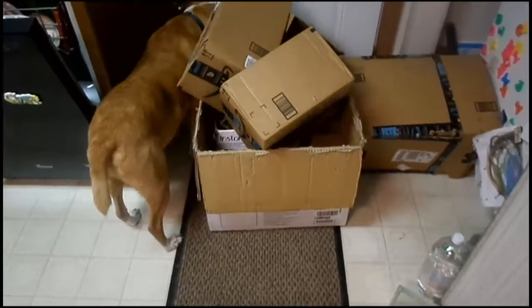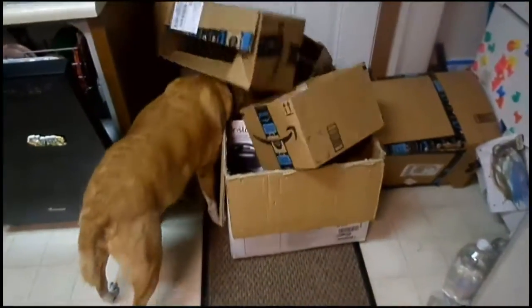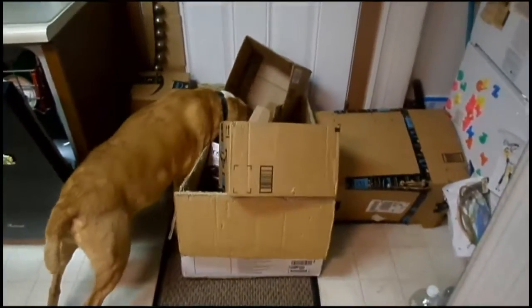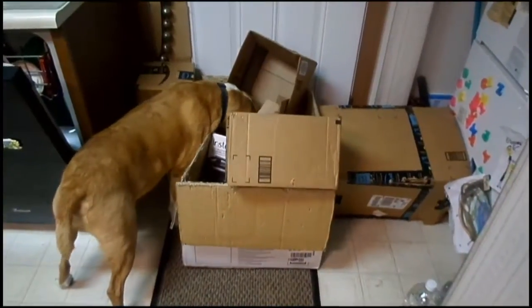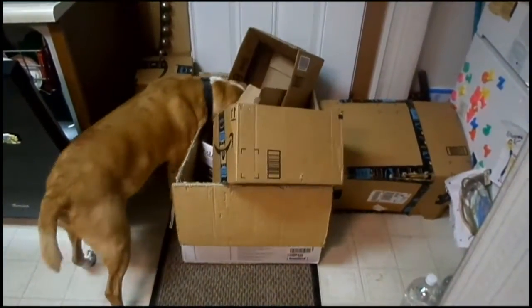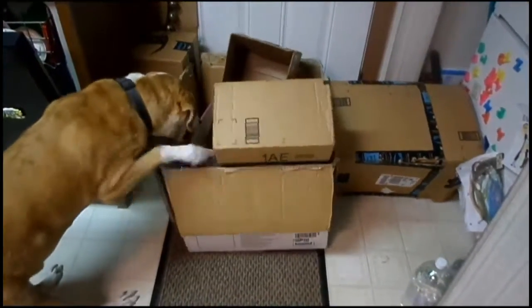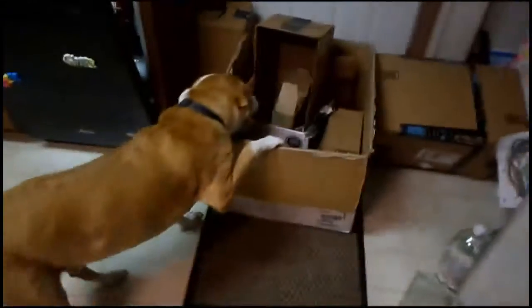So anyway, he gets in there and you'll see him pull this stuff all over his head in just a second. Sometimes he'll use his mouth, and if he can't get in there with his paw, he'll grab a box and throw a box out of there. And this way he gets up there on the edge and he's going to pull this over. There went one box flying out of there. Here go the other ones.